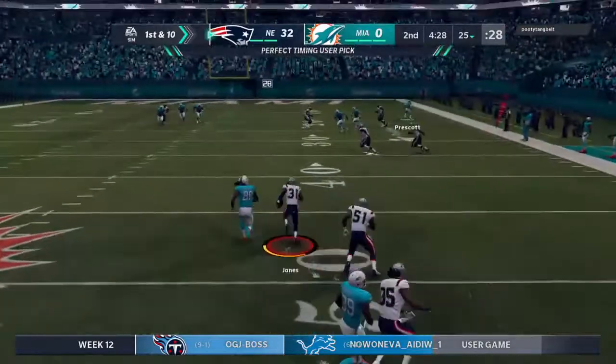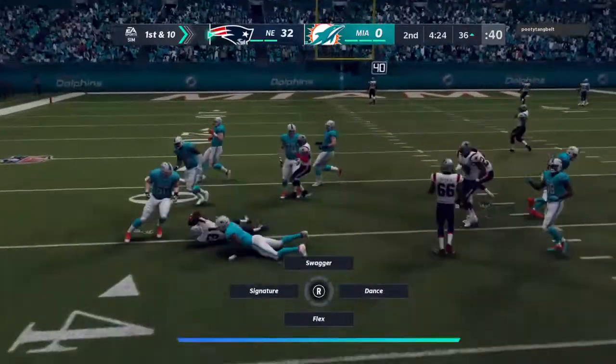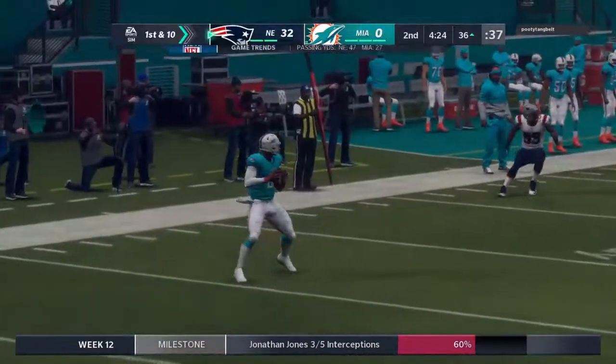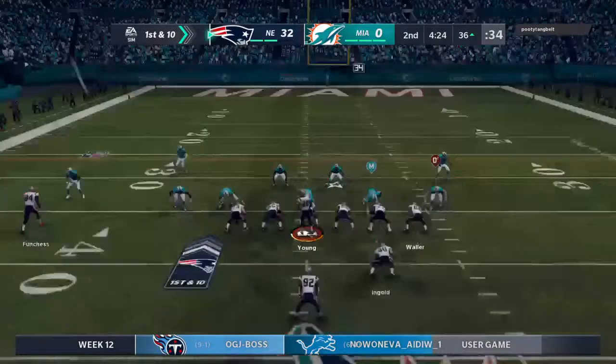And my goodness, another interception. Picked up by Jonathan Jones. And he's able to take this one back to the 36-yard line. What a nightmarish game he's having now. 6 interceptions that he has thrown.